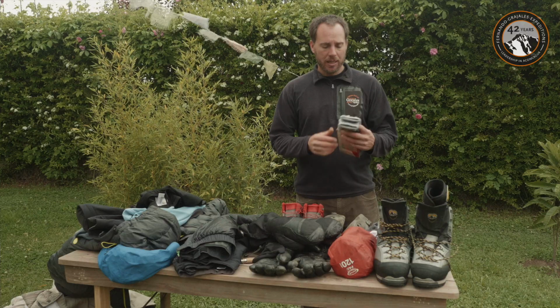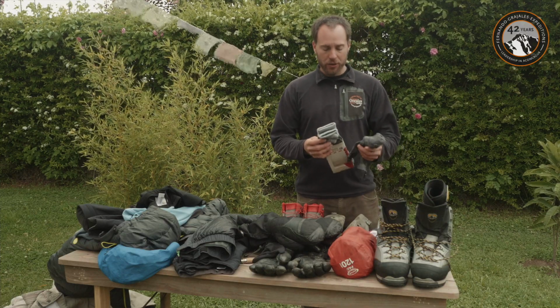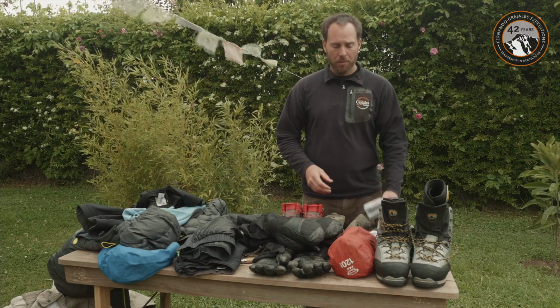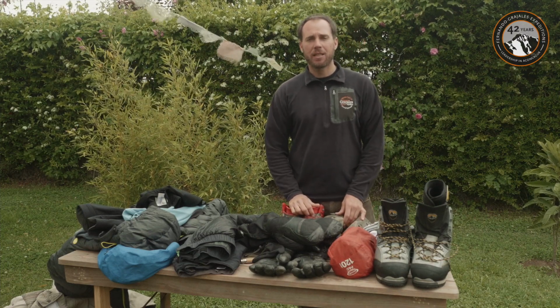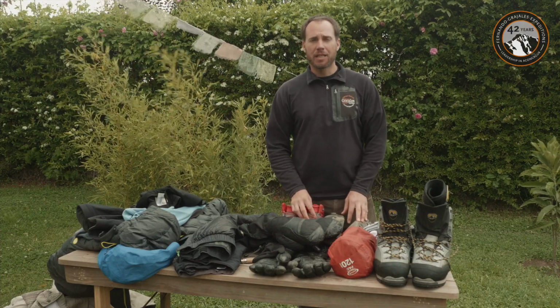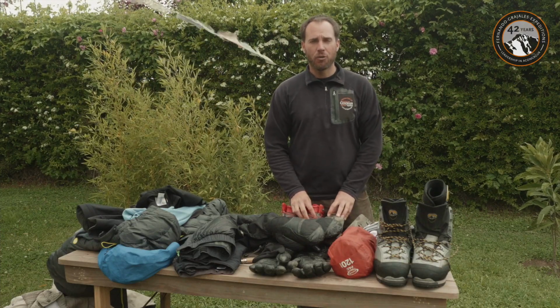And then you're always gonna wanna save one set of socks, liner socks and thick socks if that's what you choose, or just thick socks. But you're gonna wanna save one pair of socks that are clean and haven't been used for the summit day, to make sure that your feet are dry and warm.